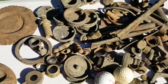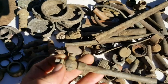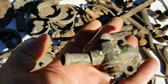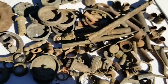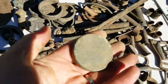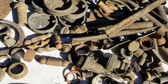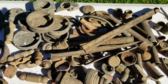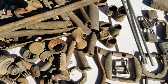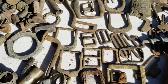Now, all this stuff here is plumbing related, whether it's gas or water. You know, there's little bits of tube, and that's an old piece, I think, off some old piece of machinery. A couple of metal sink plugs. They're pretty old, I would imagine. Tap handles. Got a few tap handles. Yeah, all sorts of plumbing bits and pieces there. It's a cut-off pipe. And down here we've got buckles, lots of buckles, all shapes and sizes.